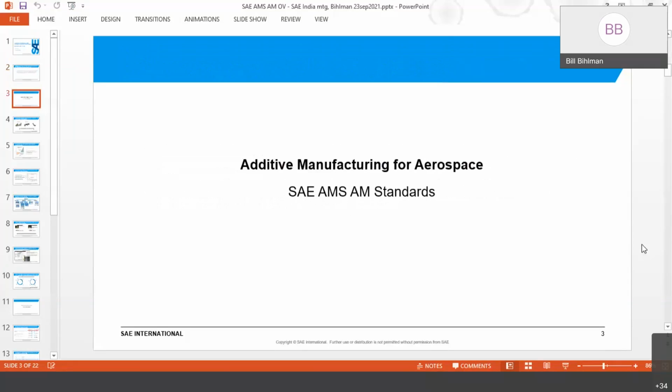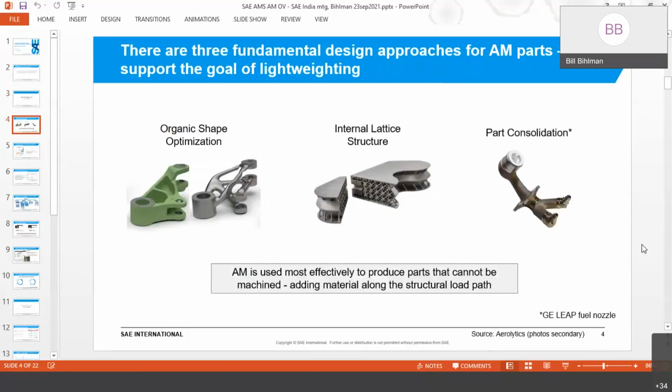Again, the presentation is broken up into two sections. First, additive manufacturing for aerospace, and then we'll go into standards. So basically, what is additive? And I would argue there are three fundamental design approaches for AM parts. All support this goal of lightweighting.